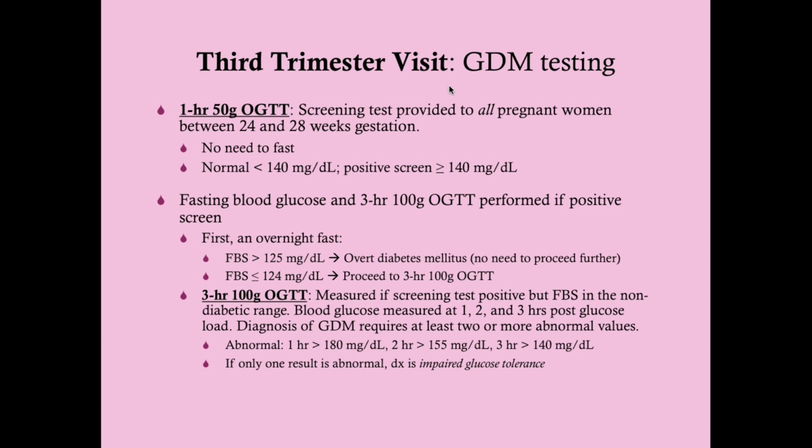the gestational diabetes testing, we get these oral glucose tolerance tests. And the one that we give to every woman, no matter what, is the 1 hour 50 gram oral glucose tolerance test. So this is a screening test, and this test alone will not diagnose gestational diabetes. This is just a liquid that is given to the patient, and they drink it. There's no need to fast beforehand. They drink this liquid, and then after 1 hour, we will measure her blood glucose. If it's below 140, then that is completely normal, and there is no need to do anything else. If it's above 140, then we need to do further testing.